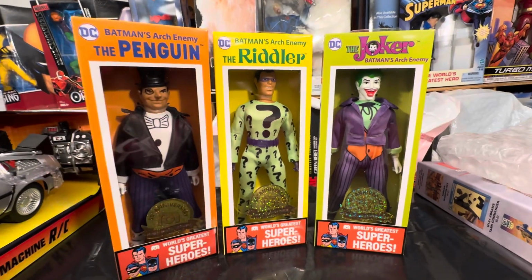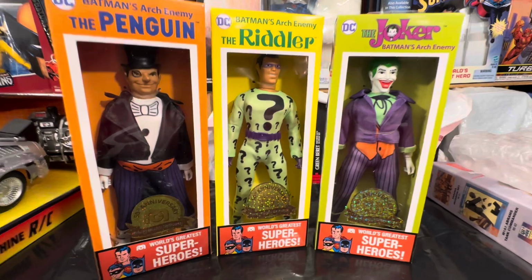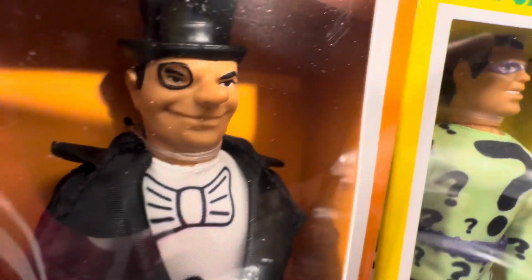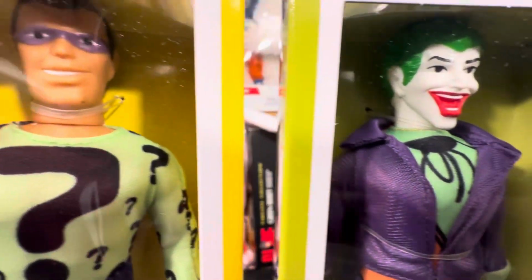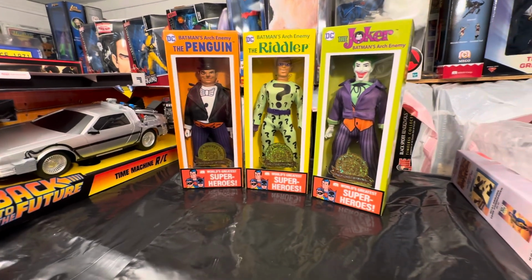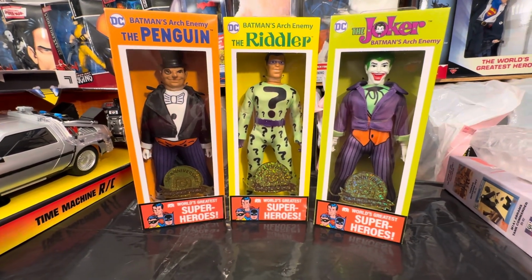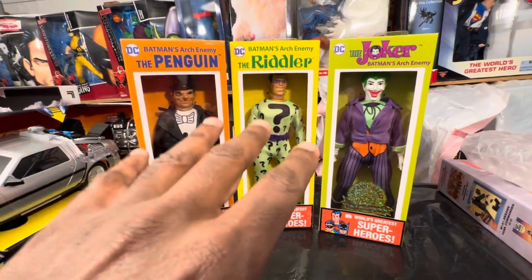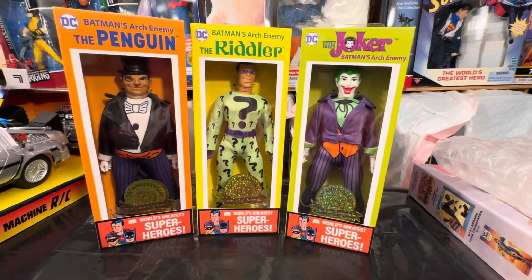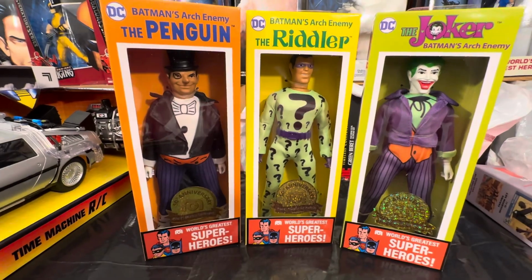Guys, these three villains, iconic villains, definitely have to be the most disrespected three villains in toy history. Your thoughts, guys, your opinions. We want to hear it all. The Penguin, the Riddler, the Joker. Why didn't these figures fly off the shelves? How come people weren't buying these figures 3 at a time, 4 at a time, 5 at a time? If somebody's got the answer to that, I would love to hear it, right in the comment section, right underneath this video. We want to hear it all, guys.